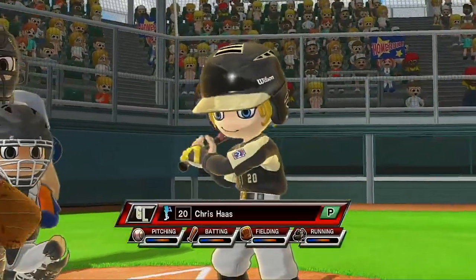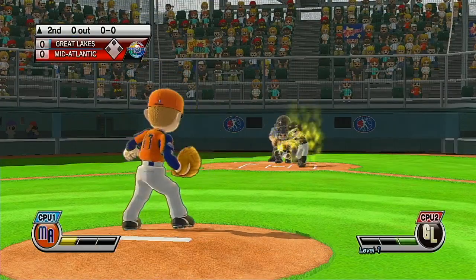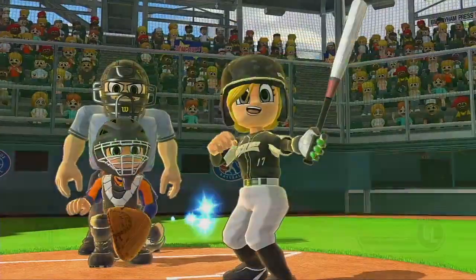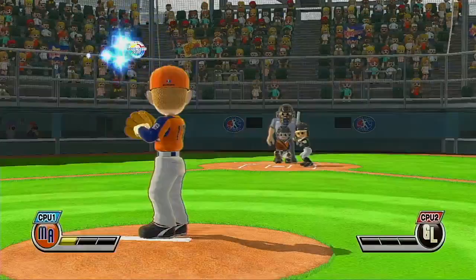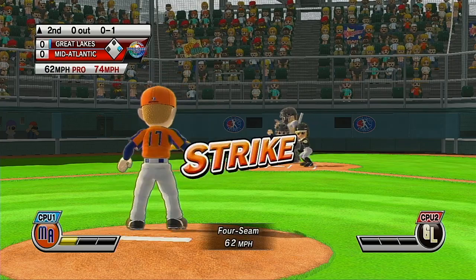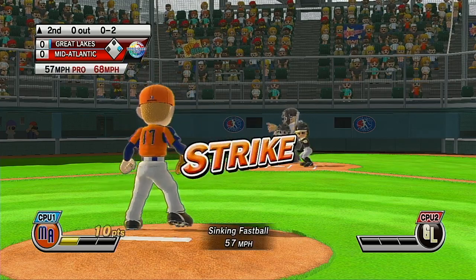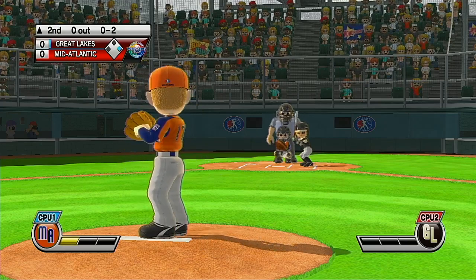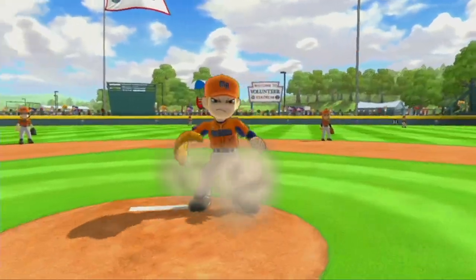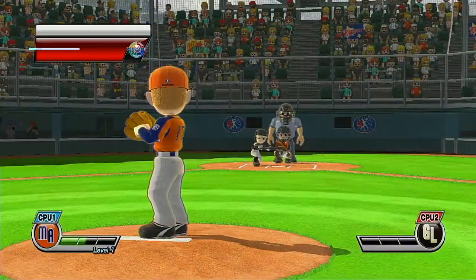It's the top of the second. Fair. Batting fifth at third base, number 17. Pitching. Chalk up another K. Batting sixth, and behind the plate, number 9.